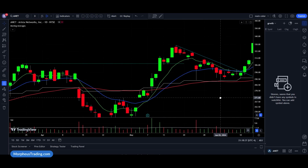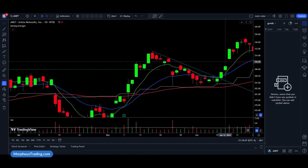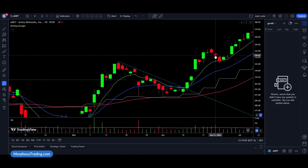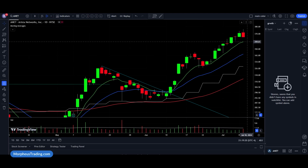And from our entry, the price took off pretty much right away, and then gapped up on June 13th and paused and pushed higher. We took some off the table for about a 9% gain on the 13th. We also took some more off on the 21st for a 15% gain, and we continue to hold ANET with a 20% gain on partial size, and we'll continue to hold it as long as the price is able to stay above this 8-day EMA.